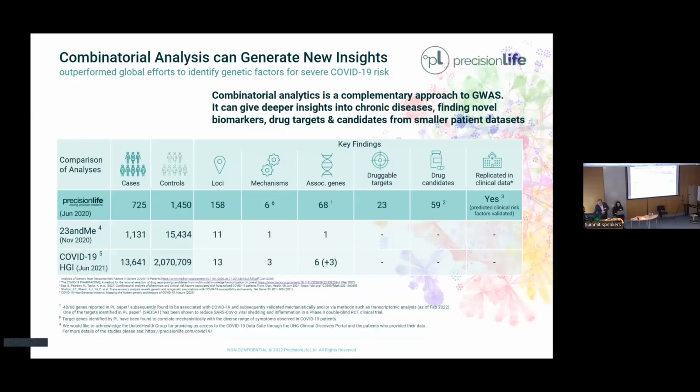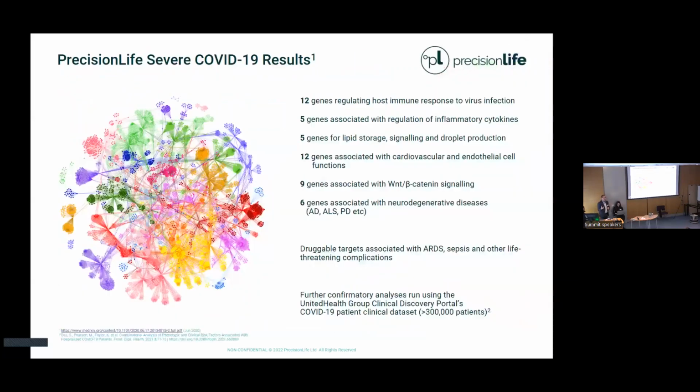Now, I'm not going to spend a lot of time talking about those, but what I will say, aside from the fact that a lot of these have subsequently been validated by other studies, is that we were finding a lot of the diverse mechanisms underpinning different symptomology that you would expect. So viral binding and replication, regulation of inflammatory cytokines, lipid storage, and plasma cell membrane repair, associated perhaps with fusion macrophages. A lot of genes associated with endothelial cell function and microcoagulation, as we saw. A lot with apoptosis and senescence, long-term inflammation, and then others with neurodegenerative disease.